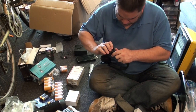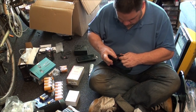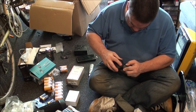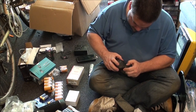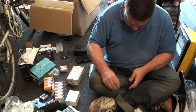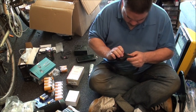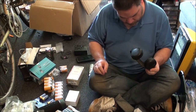Yeah, that won't stay on there. So it is meant to clip. Oh, I see. Yeah, the clip bit has actually broke. I mean, you could glue it, but I mean, I could just try gluing that one in place and see if it's usable.